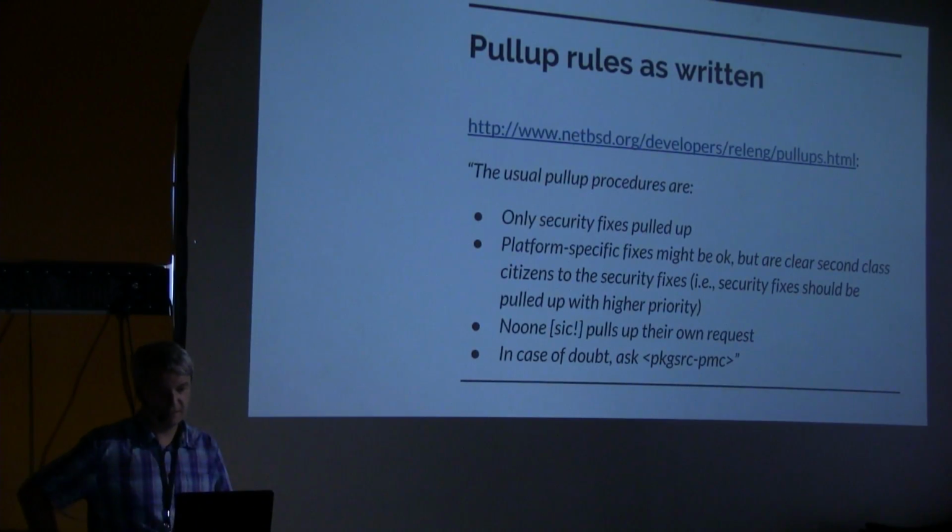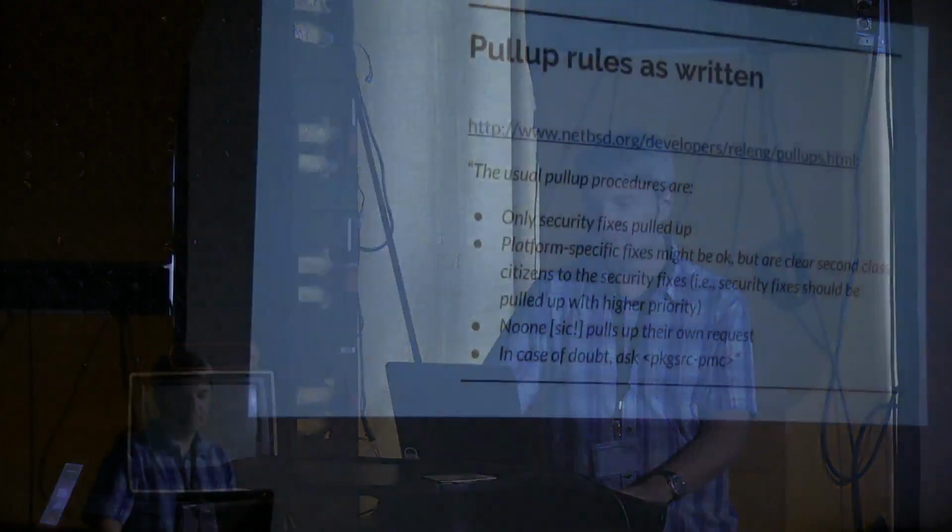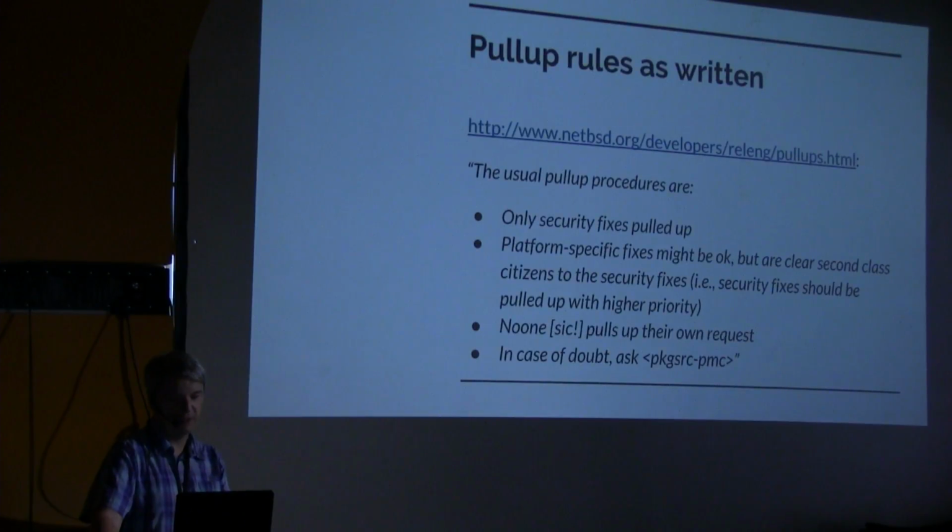Now, I found this page while preparing this talk. I don't think I've read it before. Here are the pull-up rules. It's a long document, and 95% of it refers to pull-ups to the source tree, because the NetBSD source also has pull-up tickets. And then at the bottom, there's this very small paragraph that talks about pkgsrc pull-ups.